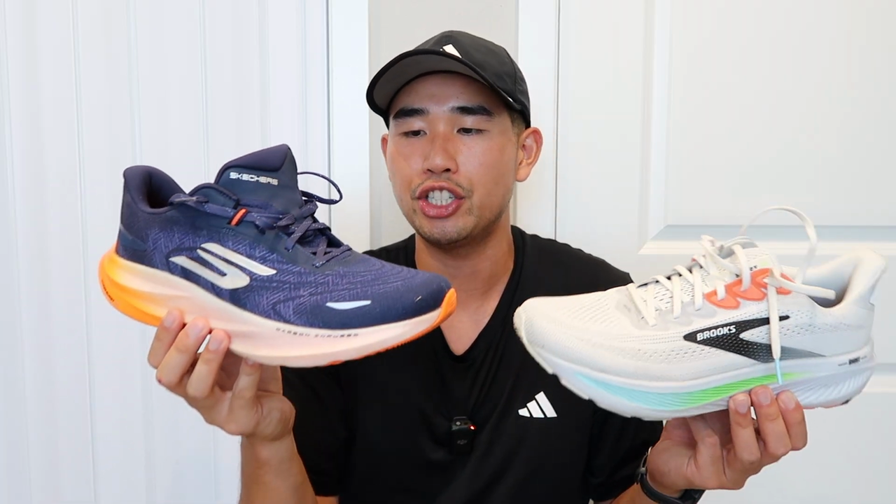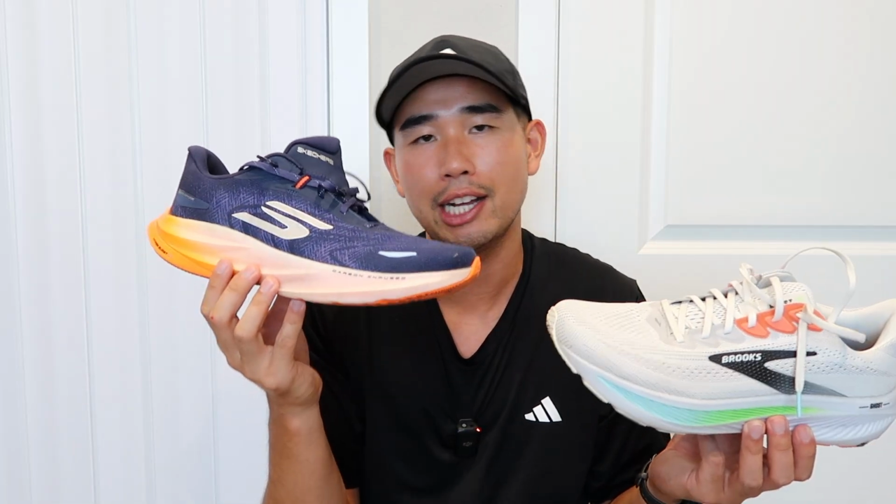So overall, when it comes to cushion setup, I personally think that you're definitely getting more bang for your buck with these Skechers. I personally also think it's a more comfortable foam, a little bit more exciting. It's not as responsive, but it's definitely more on the softer side. And I just commend Skechers for putting a little bit more effort than Brooks did in this daily trainer, especially at the $20 price difference.